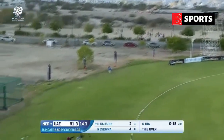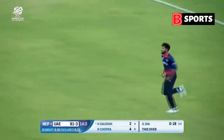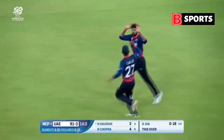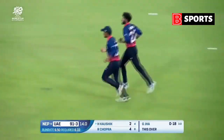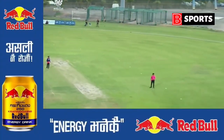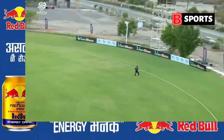Picked up into the leg side. There's a fielder there who holds on. He will find the 4th wicket. Gulshan Jha has had a sensational tournament. That's an excellent catch from Nandan Yadav. He judged that very well. And changing this contest. A good short ball by Gulshan Jha, and a terrific catch by Nandan Yadav in the deep.